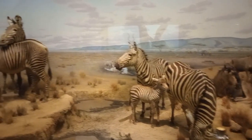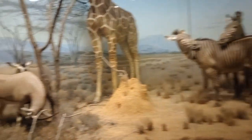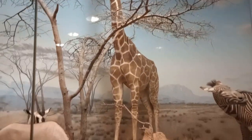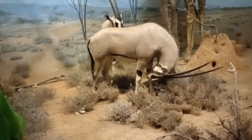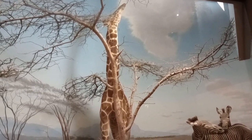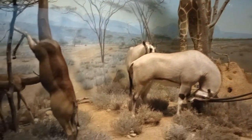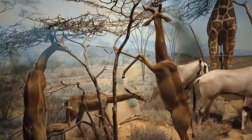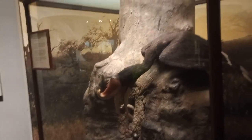Oh, check out that giraffe. Oh, wow. And it goes all the way up, like they gave it full extension. Oh, look at them trying to get leaves out of the tree. Wow, such great. Always feeding other birds inside.